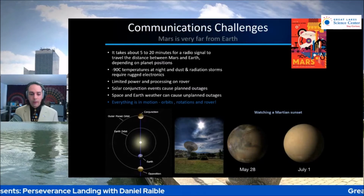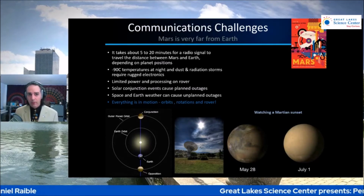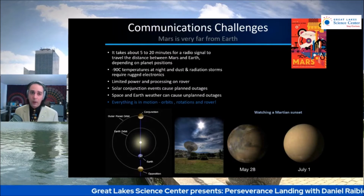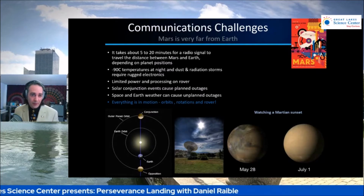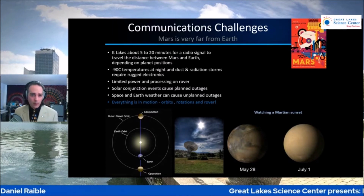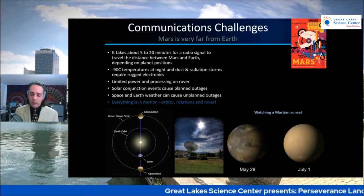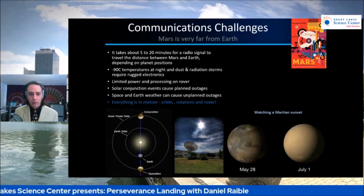So we can't ask a question of the rover and get an instantaneous response. We can send a command or ask a question, and then it takes up to 20 minutes for that to get to the rover, and then perhaps 20 minutes back. So conversation is very slow that way. It's a very harsh environment. It can get down to minus 90 degrees centigrade at night, which is the coldest temperature ever recorded in Antarctica here on Earth. There are also huge, large-scale dust storms and radiation storms.